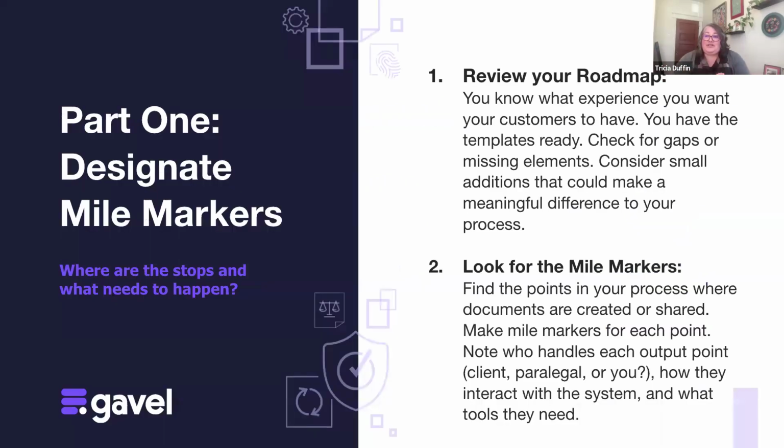So now we're going to talk about what to do now that you have your roadmap. We have our ideal process for any of the clients that are coming to us as a firm, what we want their experience to be. We're going to look now at finding mile markers and different pivot points, or points of action, that happen within the process so that we can make sure that we have all of the actions ready and available and we're aware of anything that might come up.